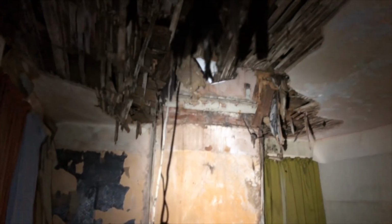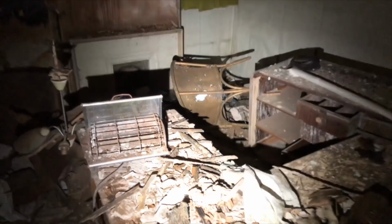Well, we have actually got a room here as well. But as you can see, the floor has gone, as well as the ceiling and the floor upstairs, so we're definitely not going to be going into that room. My goodness, look at that, you can see right through to the roof. Wow. I can hear dripping upstairs. Oh, at least the stairs feel solid.